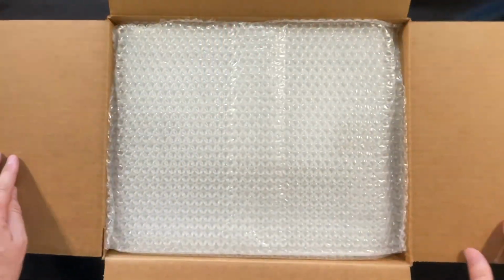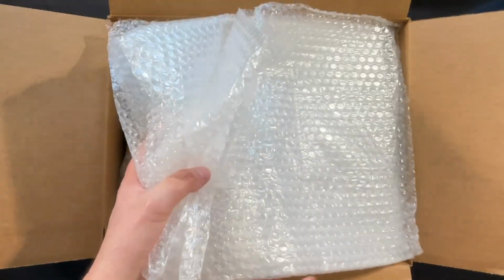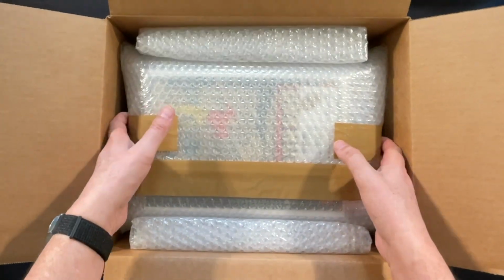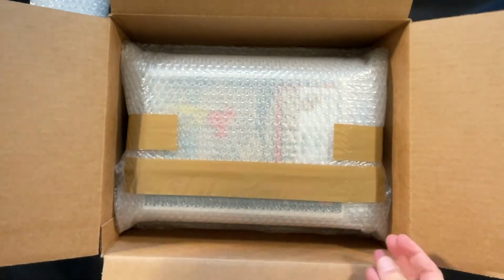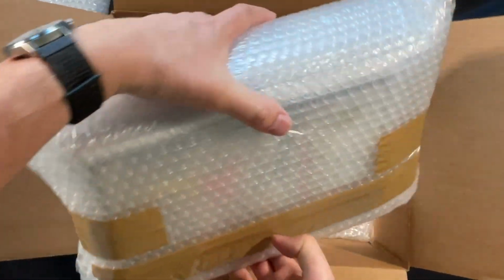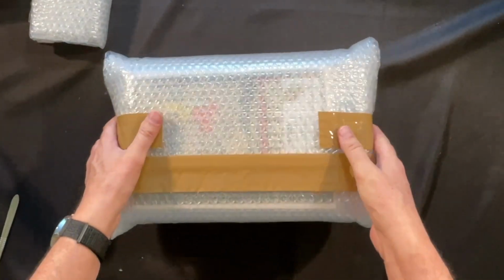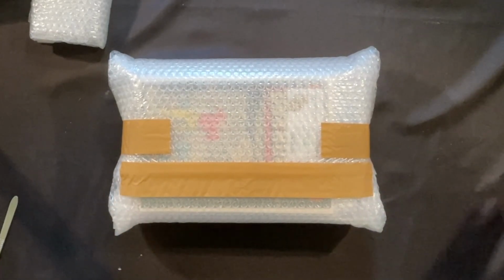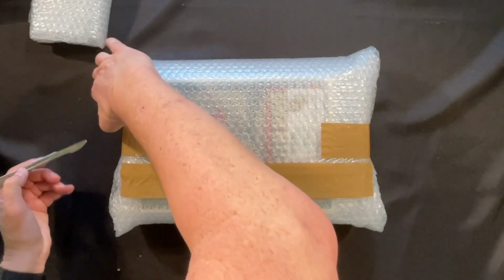So what we'll do is we'll go ahead and take out these items. In case you've never seen a Heritage unboxing, they pack everything wonderfully. So we'll have a lot of foam here. Okay. Sorry about that, I didn't mean to bang the camera. So let's take a look here. So we'll carefully cut the tape.